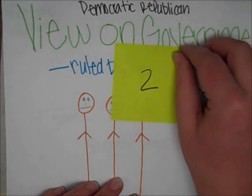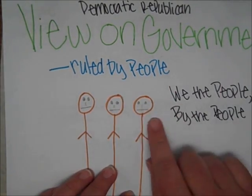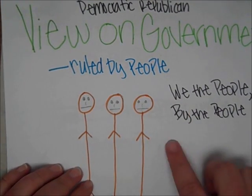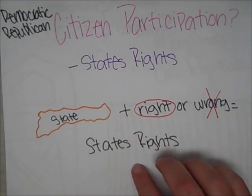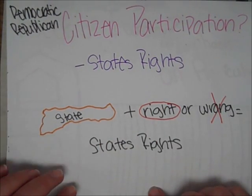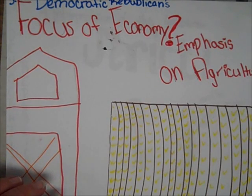Let's look at number 2. What is the Democratic Republican view on government? They think that it should be ruled by the people. We the people, by the people, for the people. What about the Democratic Republican view on citizen participation? They believe in states' rights. They want the states to have more power than the central government.